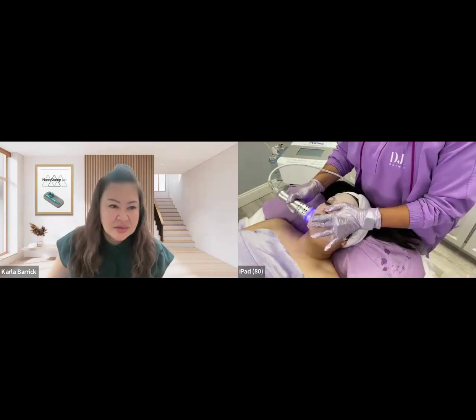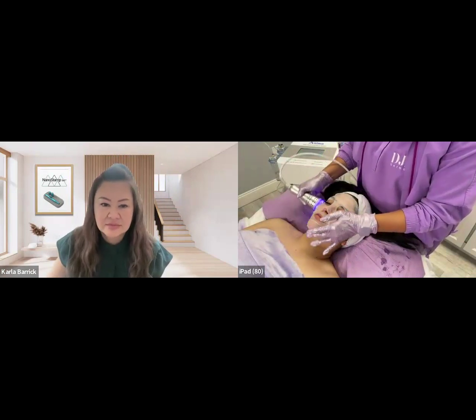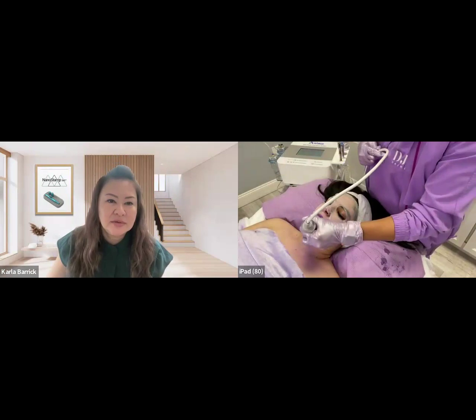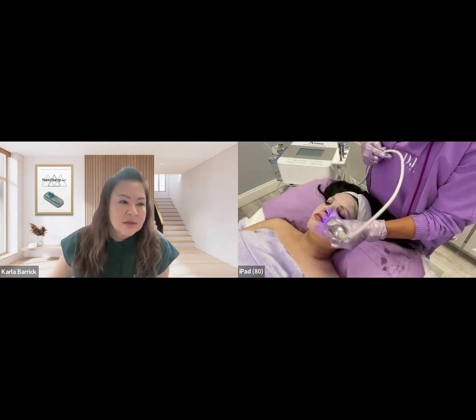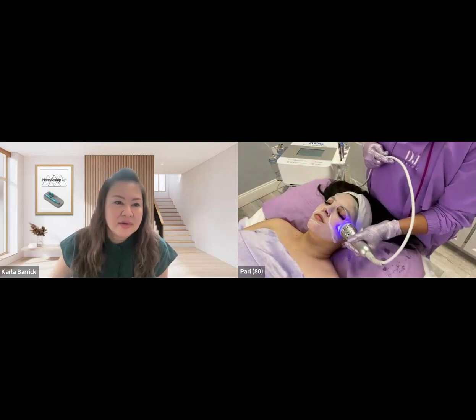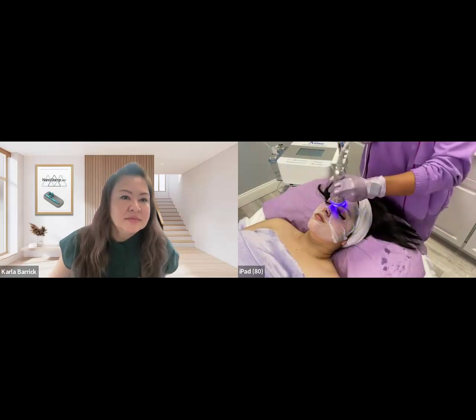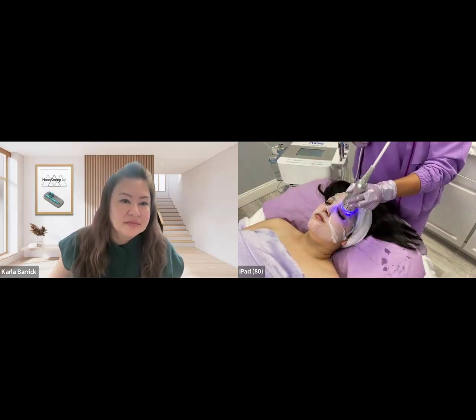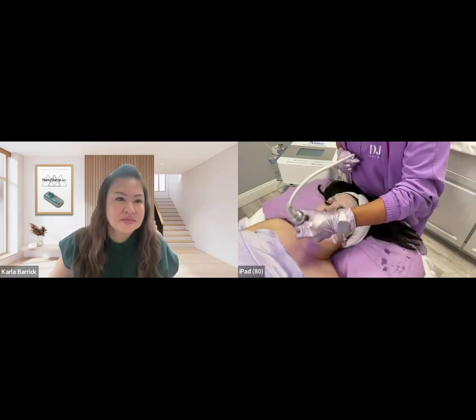Okay, so where did my Zoom go? There we go. Bear with me here. It's unbelievable the amount of change that you see in these 2 photos. This is why before and afters with cumulative treatments like these are so important.